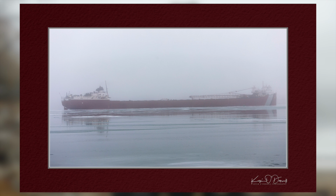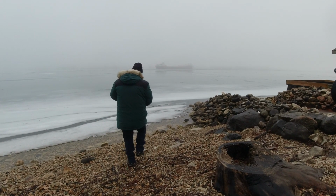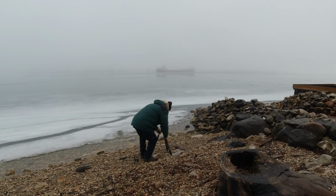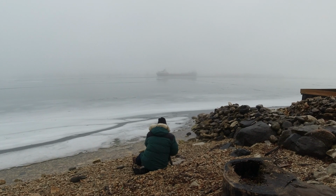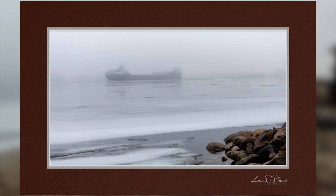With limited choices and virtually no background to work with, I wondered what other compositions I might come up with to help tell the story of the John G. Munson's inauspicious entry into the bay. And I decided to include some shoreline foreground as the Munson paused briefly before entering Bay Ship for winter layup. From here, I think the stillness of the clear water and melting ice sheets would help to capture the mood of the day, but the Munson looks vague, like a memory of someone you used to know.